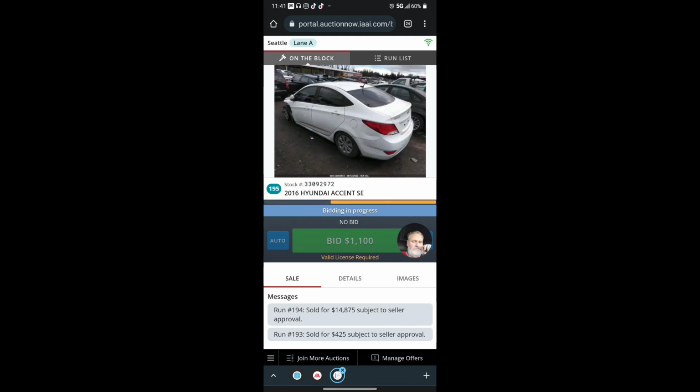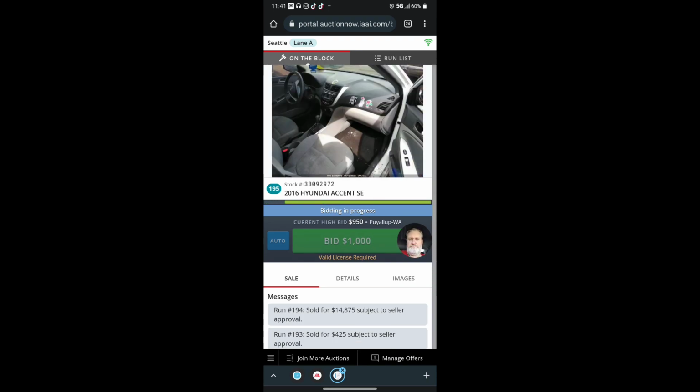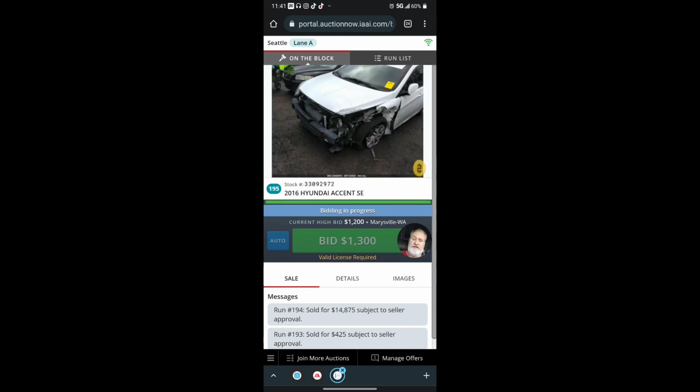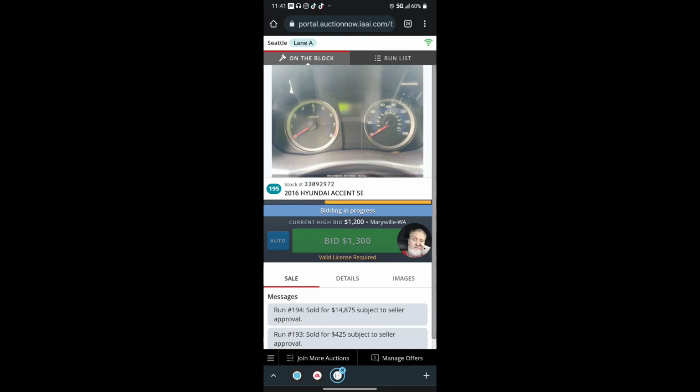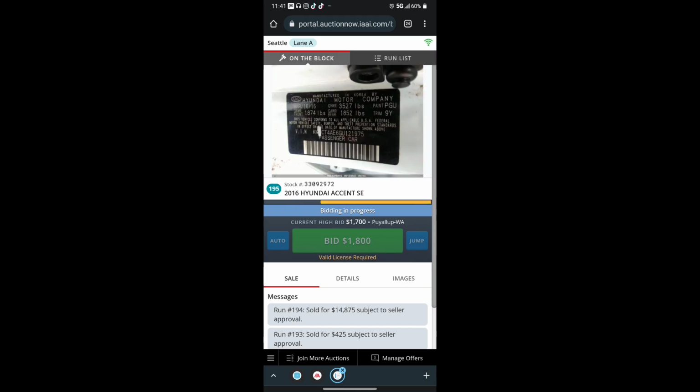Hyundai Accent. I gotta get some stuff ready for the gym, guys. We're gonna let this continue to run. I'm still here. You'll still hear me. But that's hilarious. I don't give a fuck on the dashboard. I like this car already. Clearly, you don't give a fuck. Look at the whole front of that car. Oh. We'll let that do its thing.